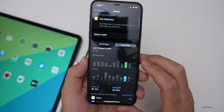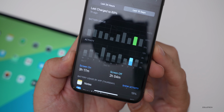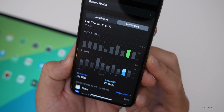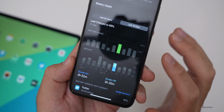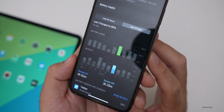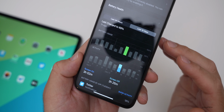So you'll see, here's my battery usage. This was yesterday, 3 hours and 17 minutes of screen on time, 2 hours and 54 minutes of screen off time with over 50% usage. If I go to the day before, only a couple hours use. The day before that, almost 4 hours of use, but only 75% of my battery, or I should say 75% of my battery was used.